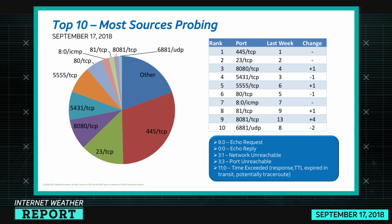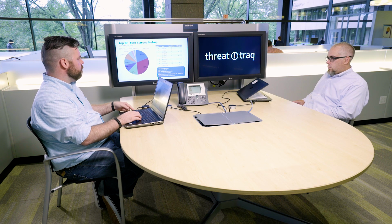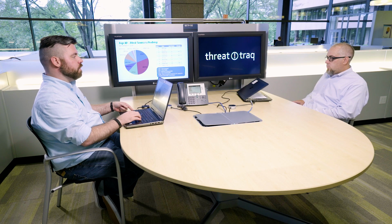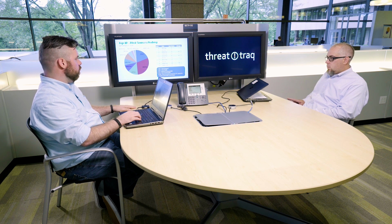5431, I believe, is related to a Broadcom bug that we've talked about on the show before. 5555 we talked about. 80 ICMP is echo requests. That's really just the number of pings that are being sent. So a whole lot of hosts are sending pings at this time. 81 TCP, I think we talked about. 8081 is another one of those web type ports. Again, I believe that is related to a specific vulnerability. And 6881 is, again, BitTorrent, and usually that is a result of just large amounts of BitTorrent traffic. Single host to a large number of other hosts. Looks a lot like scanning, but it's more likely peer-to-peer.